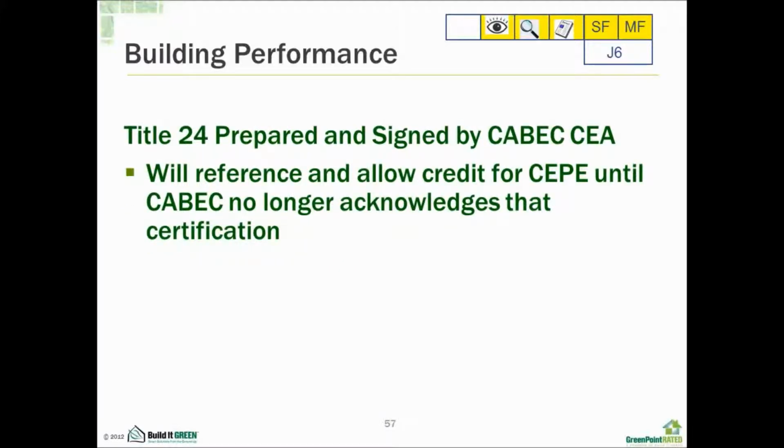Additionally, Measure J6, Title 24, prepared and signed by a CEA. Many of you may know that there has been a process of looking to eliminate the CEPE for energy analysts and solely focus on the CEA. We will reference and allow credit for the CEPE until it is no longer acknowledged as a certification, and then we will only accept the CEA. So there may be a slight evolution in the beginning. A CEPE will still be viable, but once it is no longer recognized, we will only accept a CEA.